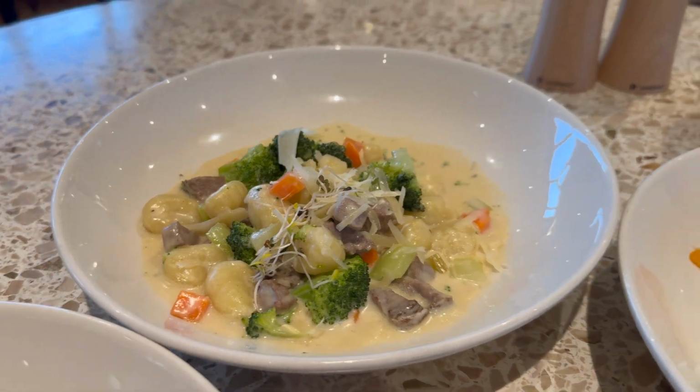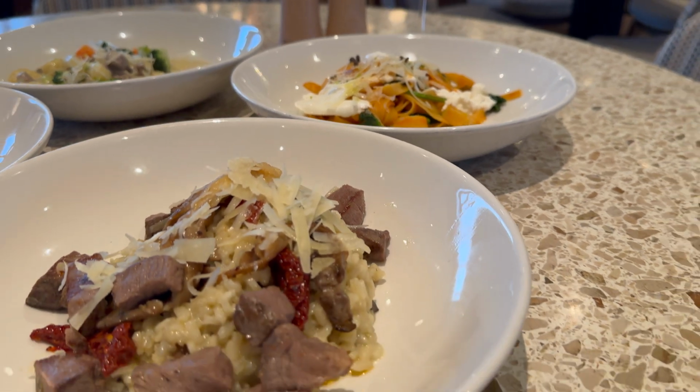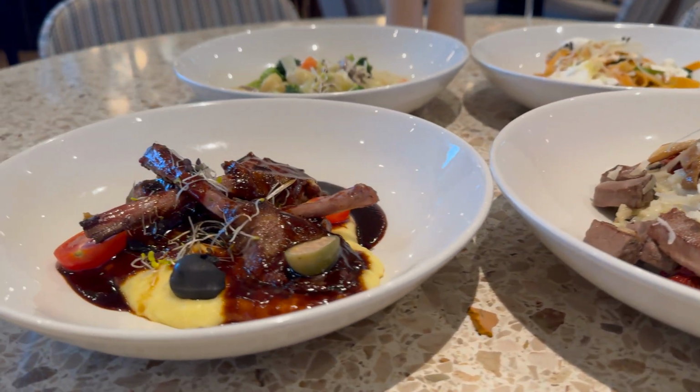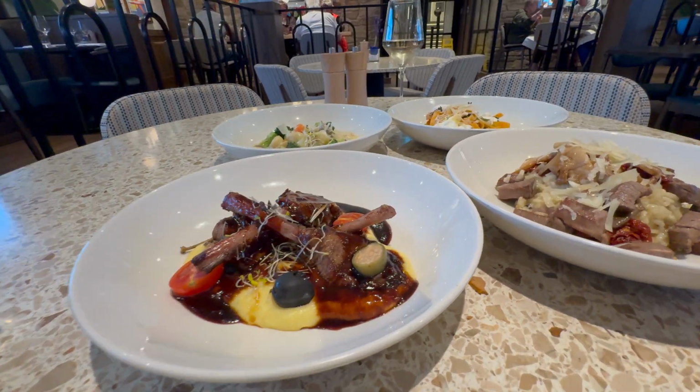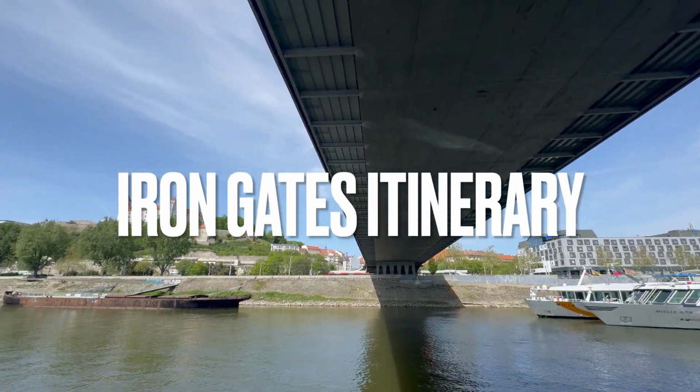In the evening, it's less about pizza and more about pasta, so there's a whole selection of pastas on the menu, from risotto, as well as some mains, including fish and meat. My mother got these lamb chops with polenta, which she really loved, and the gnocchi with beef and broccoli is delicious.